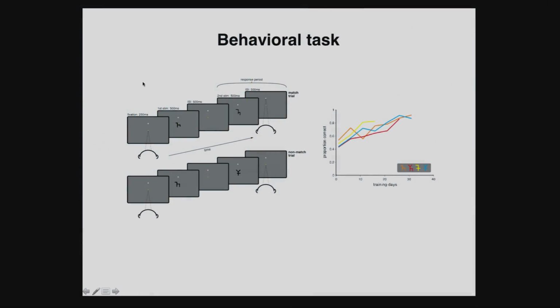Then one of these letter stimuli comes up. There's a delay, and another letter stimulus comes up. And if that second letter stimulus is a match, then the monkey has to shift his gaze up towards a target that's always at the top of the screen in order to receive a juice reward. And if, on the other hand, the second letter is a non-match, then he holds fixation at the center, and that's how he gets a juice reward.